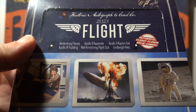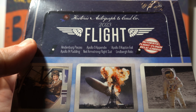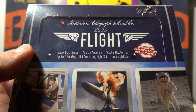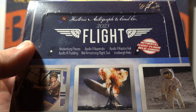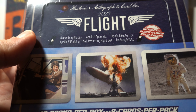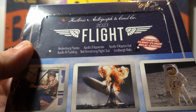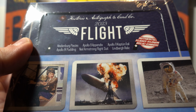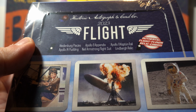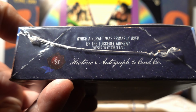You can see that there's Hindenburg pieces, Apollo 14 pudding, Apollo 9 appendix, Neil Armstrong flight suit, Apollo 11 captain foil, and a Hindenburg relic. Of course, Hindenburg front and center right there, right on the front of the box. So 12 packs per box, 8 cards per pack.